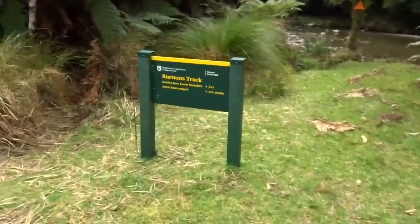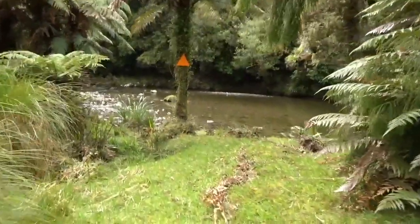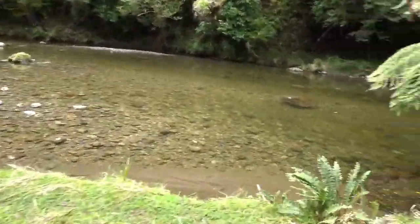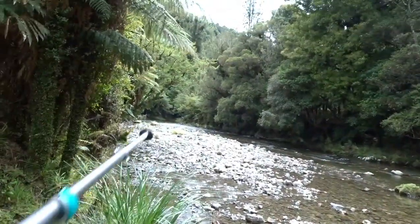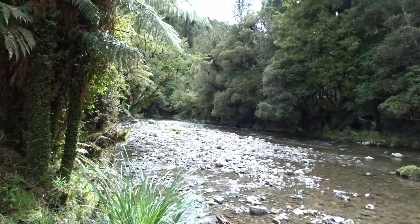Just giving you an update. And another river crossing. Where is it? Oh, yeah. It's an orange triangle way up there. Very hard to see, there's some fern over it.